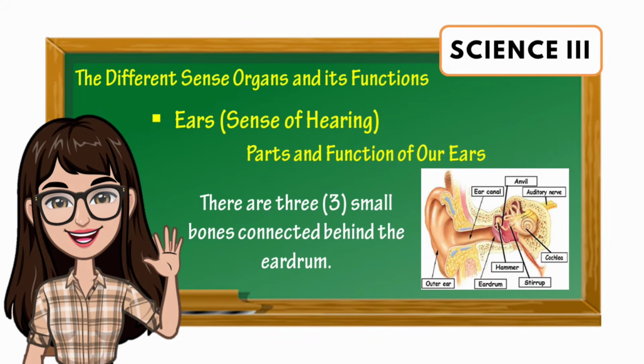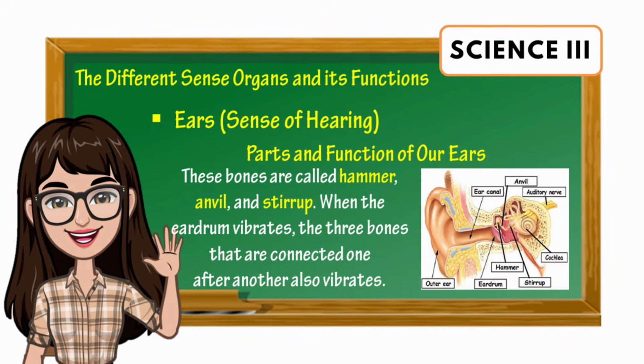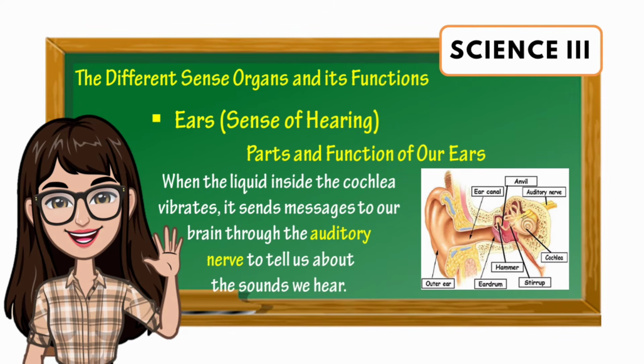There are 3 small bones connected behind the eardrum. These bones are called hammer, anvil, and stirrup. When the eardrum vibrates, the 3 bones that are connected one after another also vibrate. The cochlea detects the vibration. The cochlea is the snail-like part which is filled with liquid. When the liquid inside the cochlea vibrates, it sends messages to our brain through the auditory nerve to tell us about the sounds we hear.